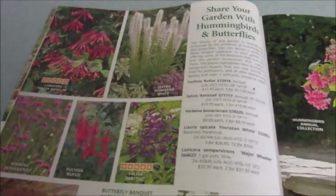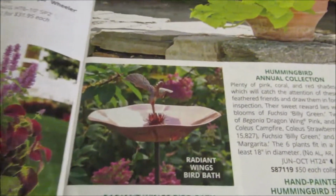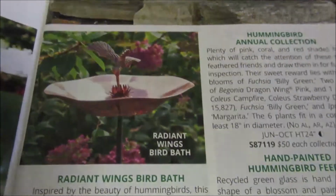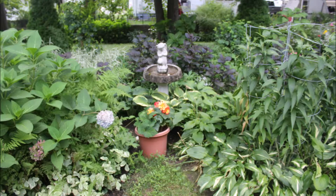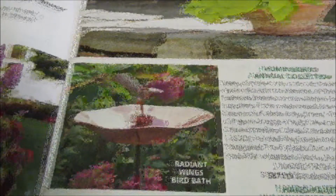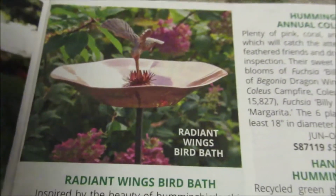Look at this. Bird houses. Bird baths. Now I have a couple of bird baths. But I saw this other bird bath that looks something like this. I might just get it.